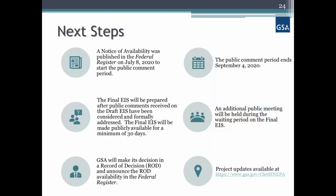So now that we've covered the project and the potential impacts, the next step is, well, next steps and previous steps. A notice of availability was published in the Federal Register on July 8th, which started the public comment period. And again, a reminder: the public comment period ends on September 4th, 2020. So if you would like to submit a comment, please do so before that date.